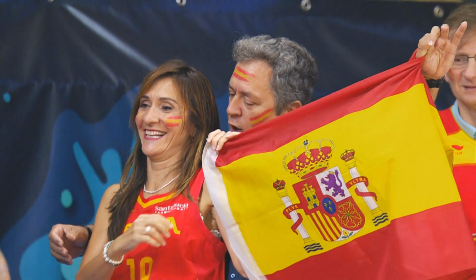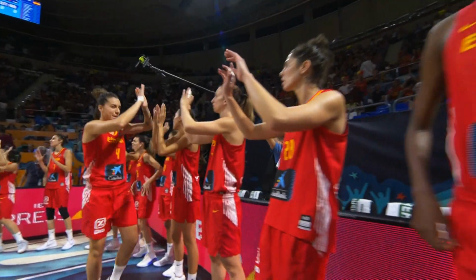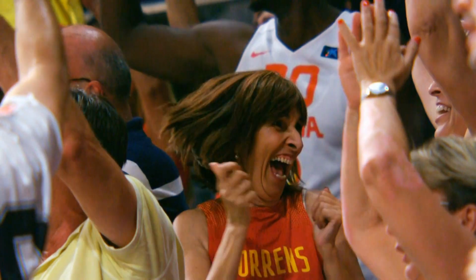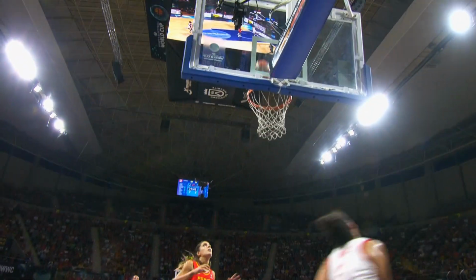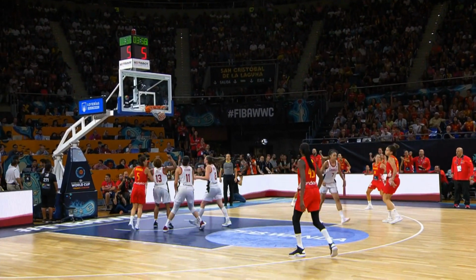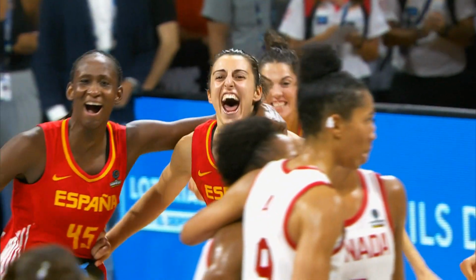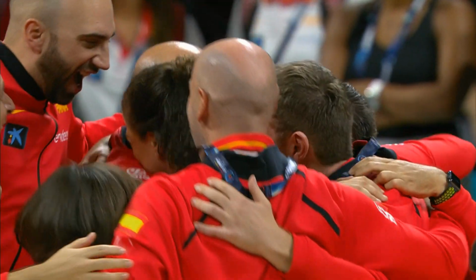So would host Spain be joining the teams in the semi-finals? They took on Canada to find out. Spain trying to be the first team here to advance after having to go through the qualification for the quarterfinals. In a tight contest, the Canadians were ahead by 3 going into the fourth before Spain took control. Casas banks in another one. This game is starting to get away from Canada now. They outscored the Canadians by 18 in the final quarter to seal the win and that semi-final spot.